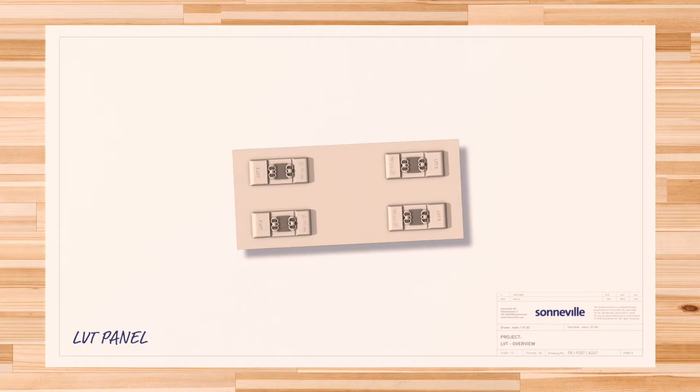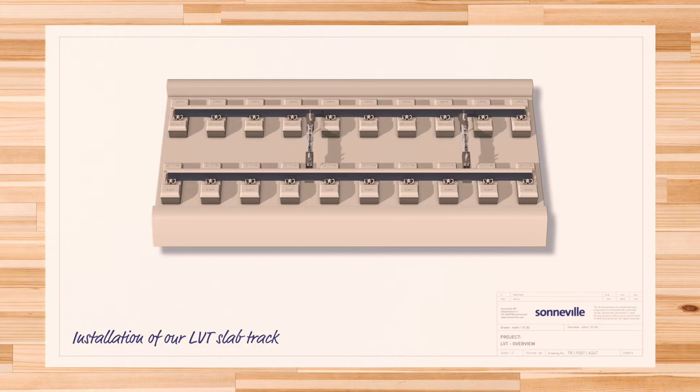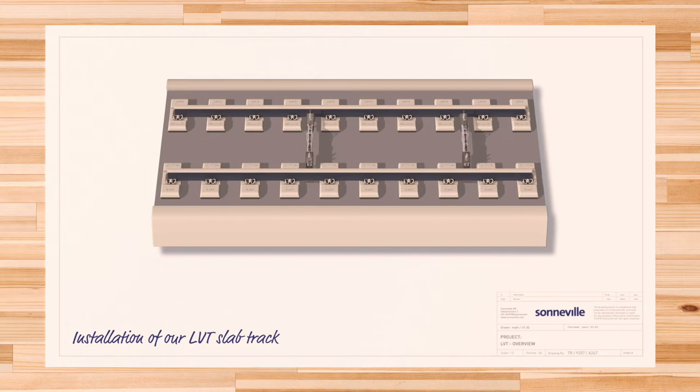Let us show you briefly how the installation of our LVT slab track is carried out. The LVT supports are distributed, the rails are mounted, and the track panel is equipped with temporary track fixtures. After the rough and fine alignment, the track is concreted. Due to the top-down installation method, a highly accurate track geometry is achieved. Even before concreting the slab track system, LVT can be used as temporary track structure for logistics purposes, creating a faster installation process.